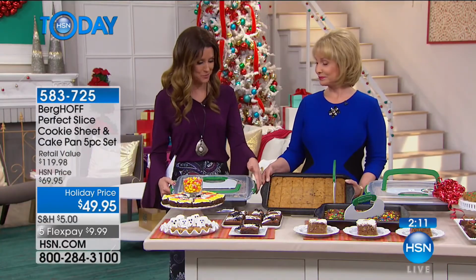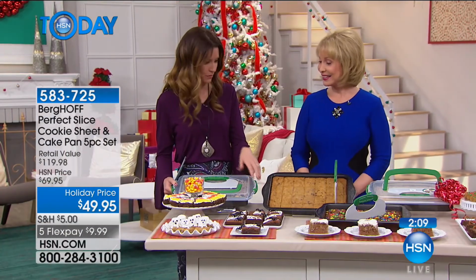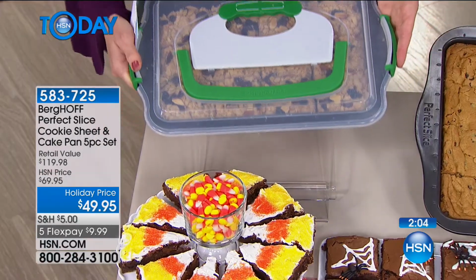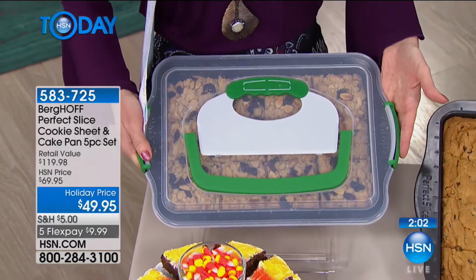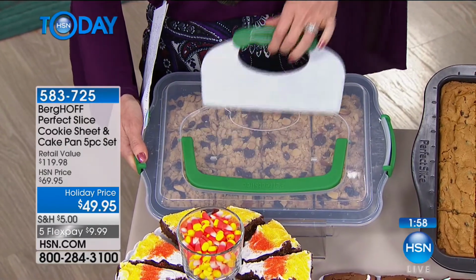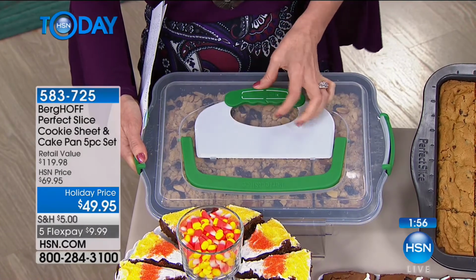Oh, I was just noticing this lid as well. If you are bringing something to somebody, you've got that perfect portable lid, and the slicer is part of the lid. Do you see it? It's sort of disguised right there. That's your perfect slice that just hides right there in the lid, so you've always got it.